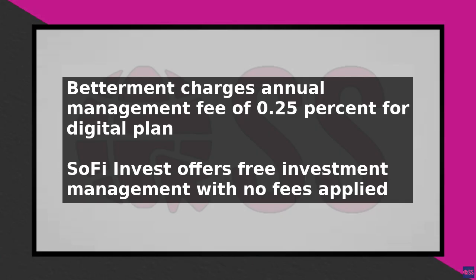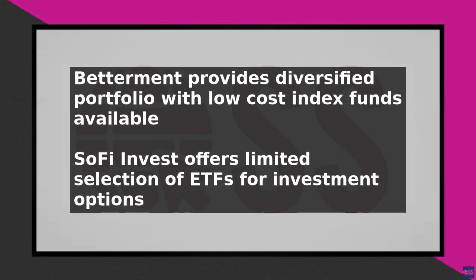Betterment charges an annual management fee of 0.25% for its digital plan, while SoFi Invest offers free investment management with no fees. However, it is essential to note that other costs such as expense ratios for ETFs may still apply.